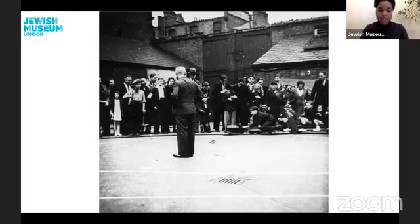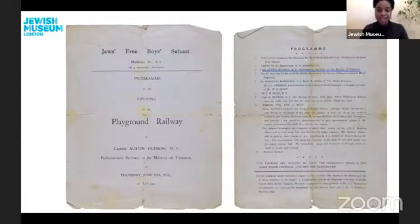But what does this tell us about play? In our collection, we also have a programme to the opening of this railway that tells us more. Let's have a look. Now, here is the programme to the Playground Railway. On the front cover, we see the title, Playground Railway, and the date, Thursday, the 30th of June, 1938 at 3:15. And to the right, we see the programme.